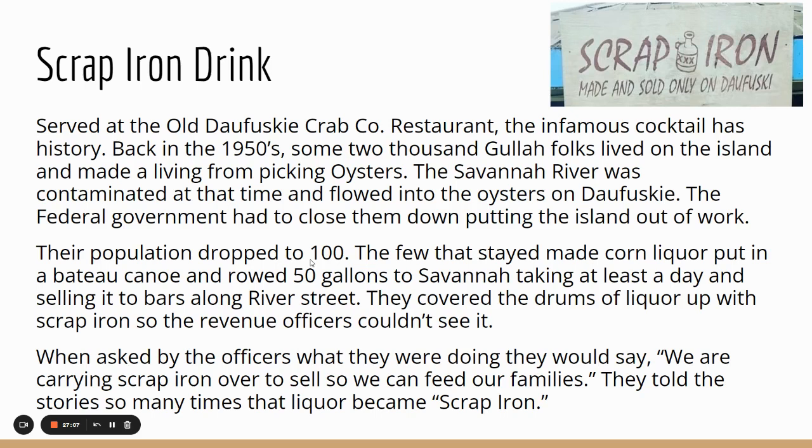So, scrap iron drink, you're going to see this when you go to the Crab Company. So this is a cocktail. And back in the 1950s, everyone was making a living from picking oysters and things like that. Well, the Savannah River was contaminated by just the industry and things like that, population. And so that's flowing on down and was hurting the oysters in Daufuskie.